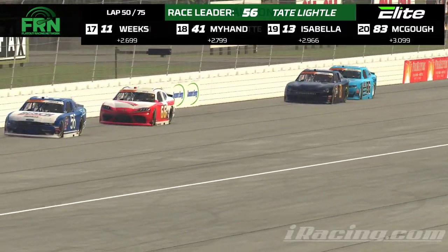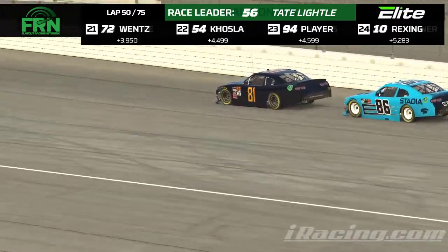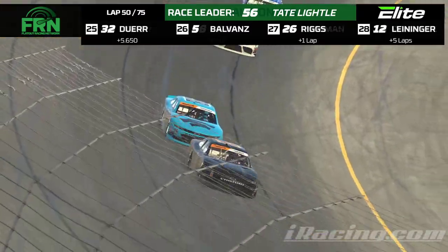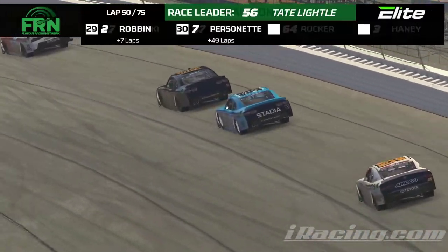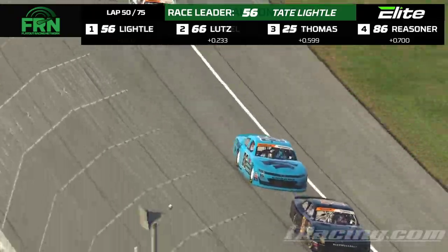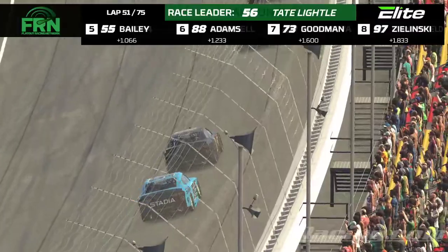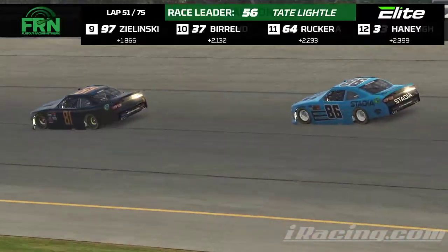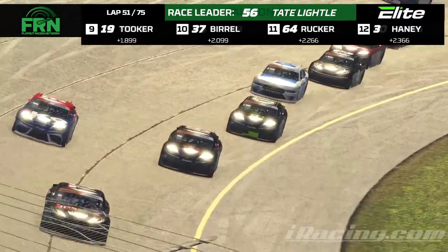Good battle going on here for the third spot, though, between Johnny Thomas and Ethan Reasoner. Yeah, everybody fighting for everything they can get. Ryan Lutz is falling back a little bit, but this is what we were talking about. Tate has been so fast all race long, even on old tires. He's able to stretch out a gap right now. He's pulling away from the 66, who is on fresher tires. He's just been so impressive this afternoon here. He's found something in this car that nobody else has right now.